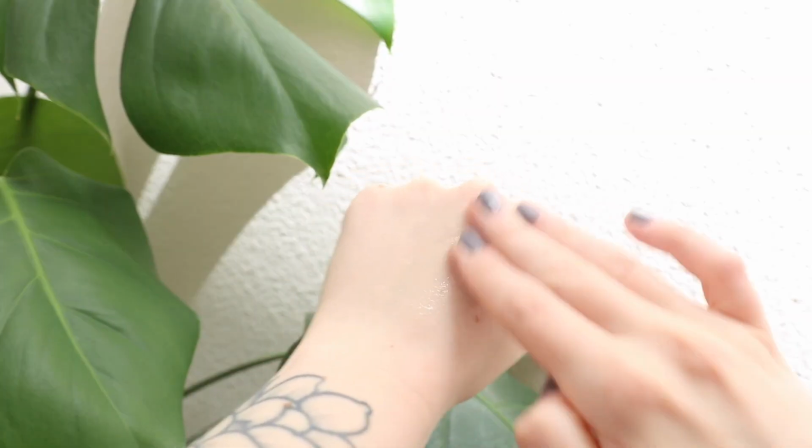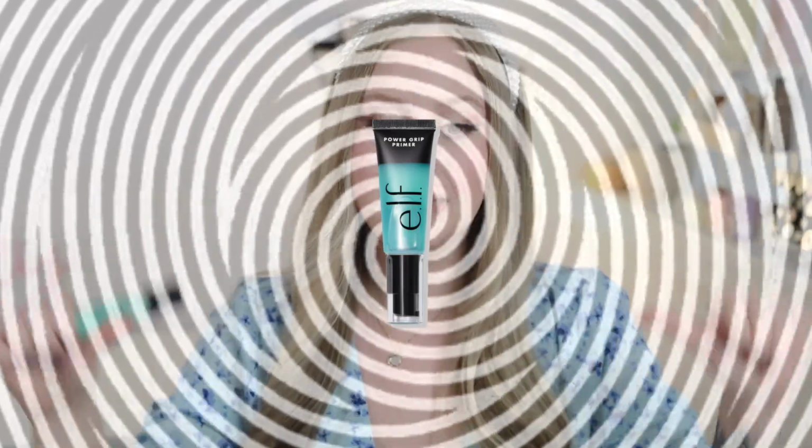This e.l.f. Power Grip Primer is overhyped to the max. I'd rather just have a hydrating, smooth primer. It makes it look patchy. I don't know how e.l.f. somehow got everyone to purchase this, but it is such a fail.